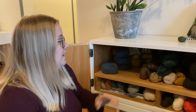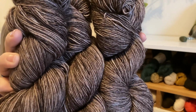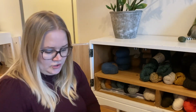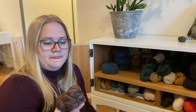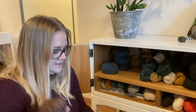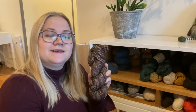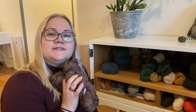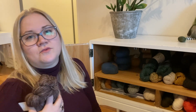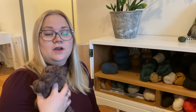On to the next one. I have this beautiful brown merino single. This I bought last summer. It's Handu yarns, when we went to the yarn festival with my friends. So this is my swag sweater. I did buy also a yellow one for the contrast, but I ended up giving that yellow in my giveaway because when I was looking at these colors next to each other, I wasn't sure that the yellow was the right fit for this brown. So I need to buy another contrast color to go with this brown.